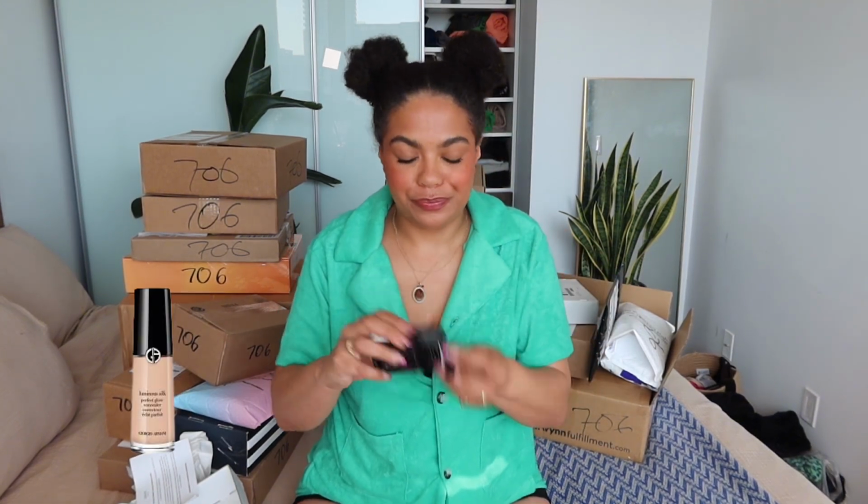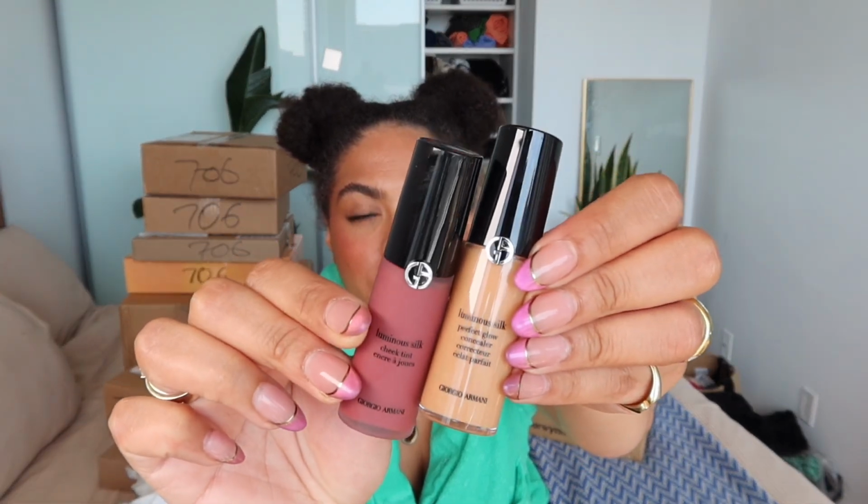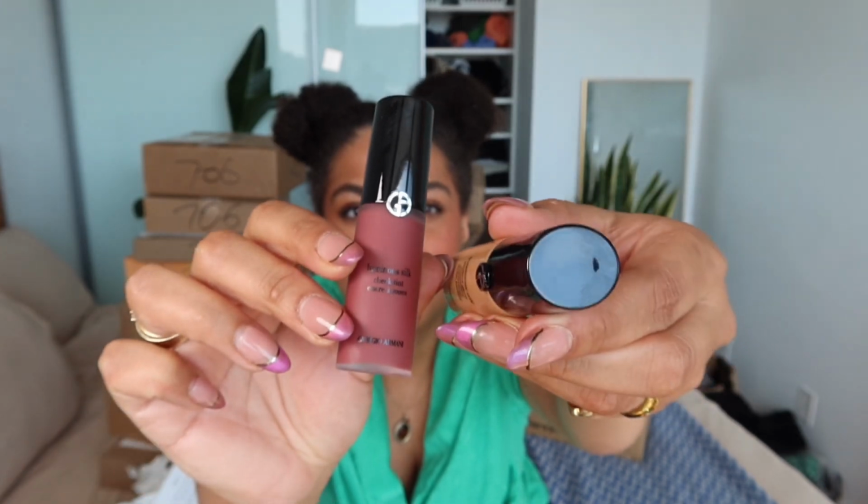Let's start with Armani. These are from the Luminous Silk line. It is the cheek tint and the Perfect Glow Concealer. I know I've said this before, but I cannot figure out my shade in the Giorgio Armani Luminous Silk. I don't know if the shades are too neutral, but I will try the concealer. This looks like a little bit of a better shade than they sent me previously. This is 65 and this is, I think, 7.5.